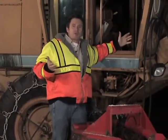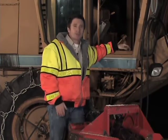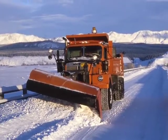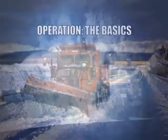So here we are halfway through the program, and we're finally getting ready to start plowing. And it just goes to show that there's more to your job than simply pushing some snow around. Preparing for a safe run is just as important as having a safe run. So to get you going, I've got to cover a few basic things.